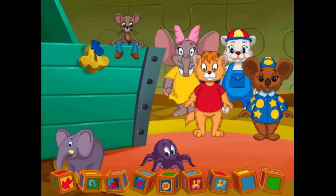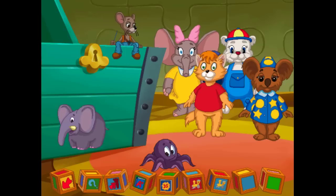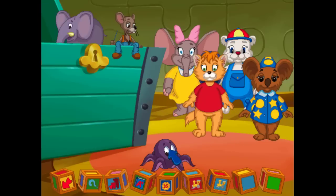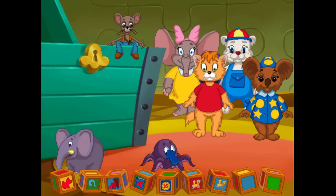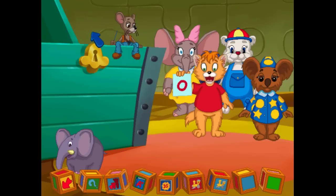Let's look for a toy that begins with the ah sound. Ox. October. Ostrich. Elephant. That was a different sound. Try again. Octopus. That begins with the letter O.